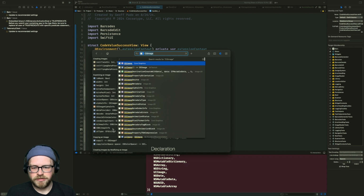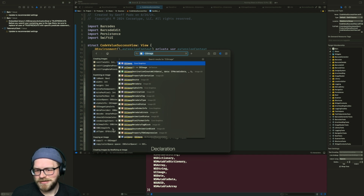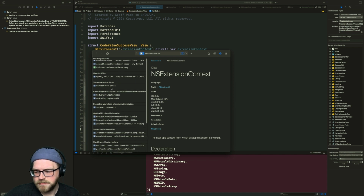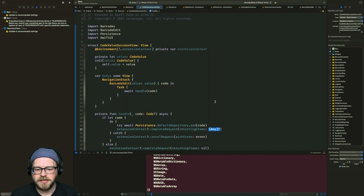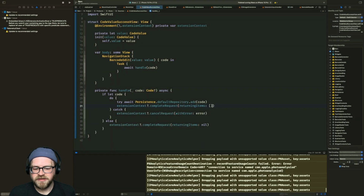What kind of items can I return here? That seems silly that I would return my barcode. Like, who's going to handle that? Not me. Complete request returning items, an array of result items, each an NS extension item object to return to the host app. I do not care. We're going to return an empty array. I don't know what that means. We'll find out. Okay. I think this should work.